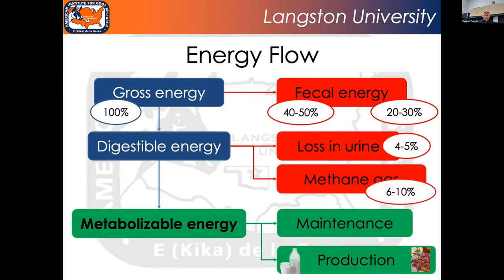And here is the split of the energy. So gross energy given in feed is 100%, and fecal energy can be from 40 to 50% if we feed roughage, or maybe 20 to 30% if we feed concentrate or easily digestible feed. Then we have digestible energy lost in urine, from gross energy about 4 to 5%, and methane gas can be 6 to 10%. So that's a sizable loss of energy that can be otherwise utilized.